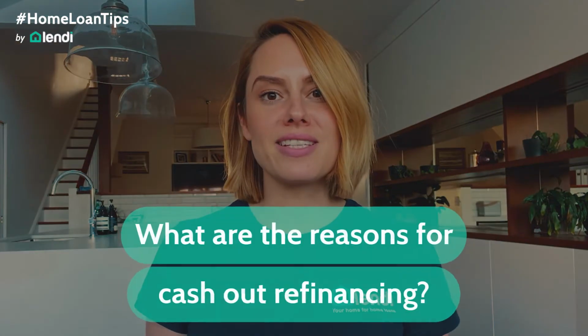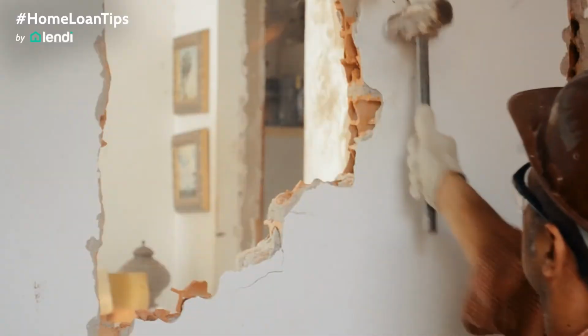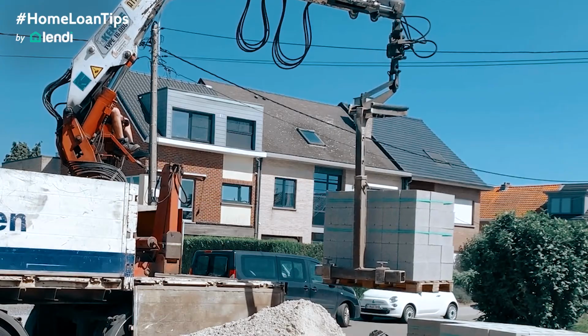So what are the reasons for cash out refinancing? There are many reasons why people will get cash out. The most common is for renovations. It is important to note, however, if you're making any structural changes to your property, so if you're knocking out a wall, adding a story, or adding a granny flat, for example, this would be a construction loan and can't be accessed through a cash out option. Tapping into your home equity to make value-added home improvements or repairs could be less expensive than other financing options, such as credit cards or personal loans that tend to have a higher interest rate.